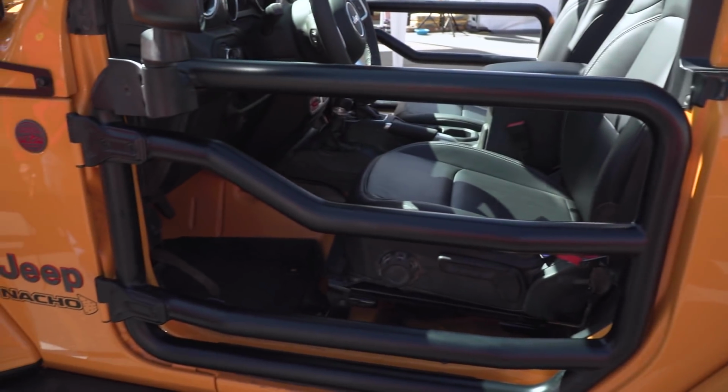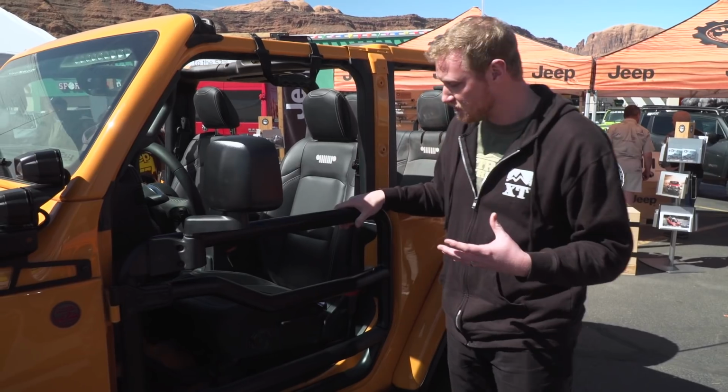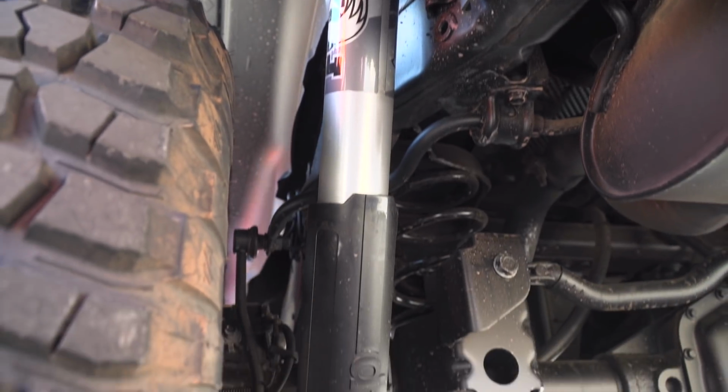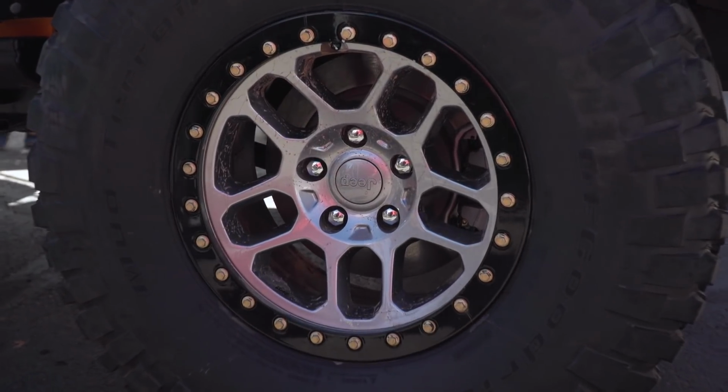You have some trail doors. This is a really nice offering from Mopar if you want something that you know is going to bolt right up to the Jeep. The interior here is the catskin leather interior. The lift kit that's on this Jeep is also a lift kit that's available directly from Mopar, including these wheels. These are actually a true beadlock for the JL.